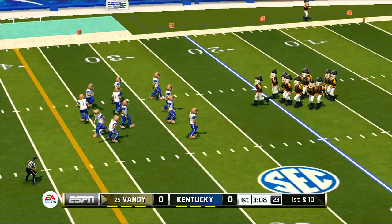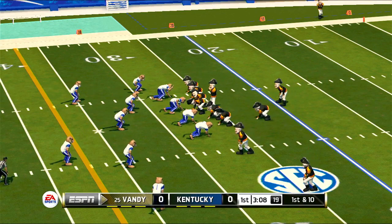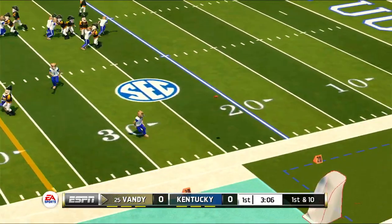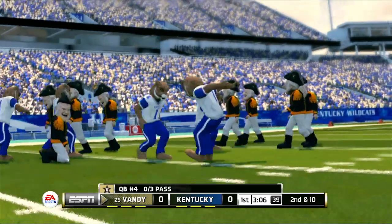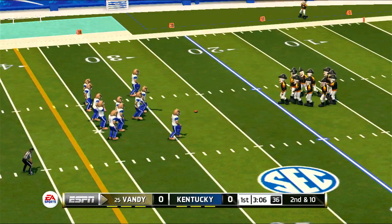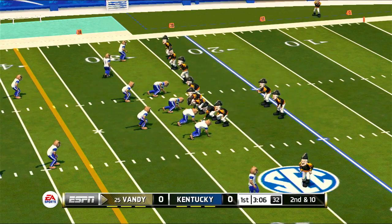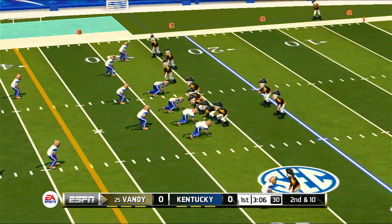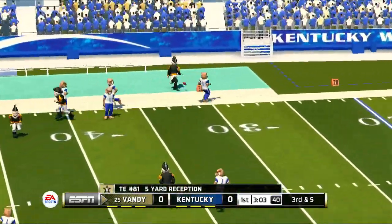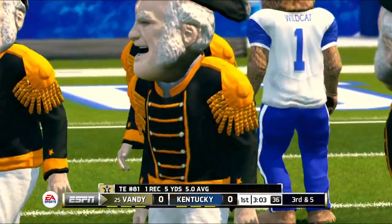First and 10. Ball on the 27-yard line. 87's getting the ball. 87's getting the ball. Check by 40. Check. Just throws this one away. Ready. He goes out of bounds at the 32. That's a deep five on the ball.